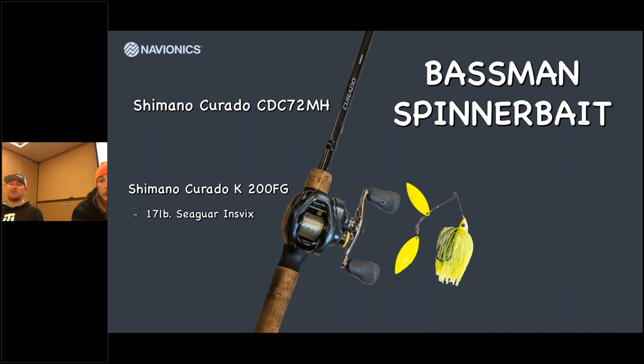And again, this is a Bassman. This is out of Australia. Seth and I both agree, spinnerbaits are not all created equal, and everyone makes one. Bassman makes a really, really good one. Component wise, they're right. I've never had spinnerbaits that last me so long. Usually if you have a good day on a spinnerbait, you might as well throw it in the garbage can and open up a new one. These last a long time.